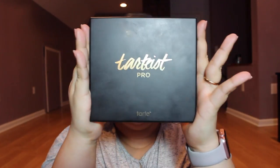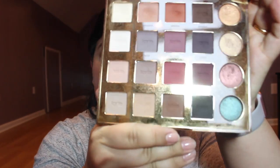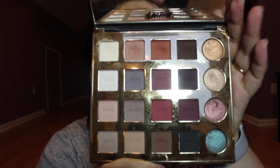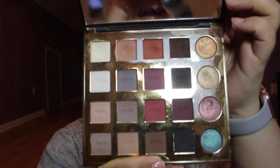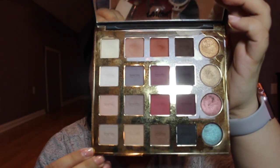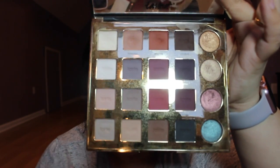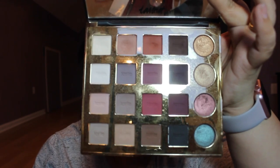I used my second favorite palette ever and it is the Tarteist Pro Palette. Oh, she is so beautiful. She is a little bit on the expensive side. She cost $53. That's crazy. Colors in here are extremely beautiful and extremely pigmented. You have a large amount of mattes here. You've got these sort of glittery or duochrome colors on the side over here.